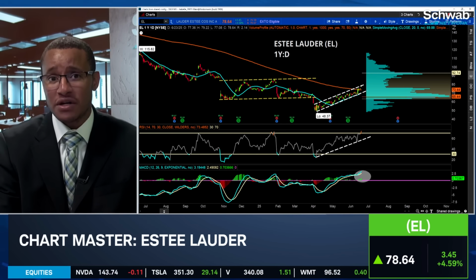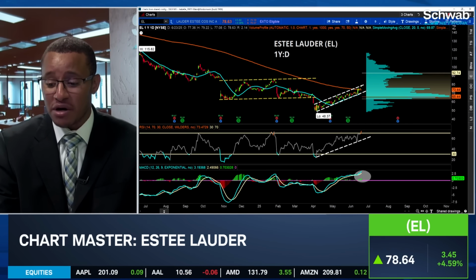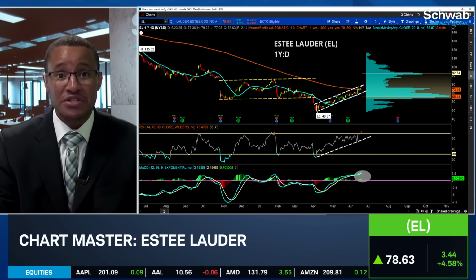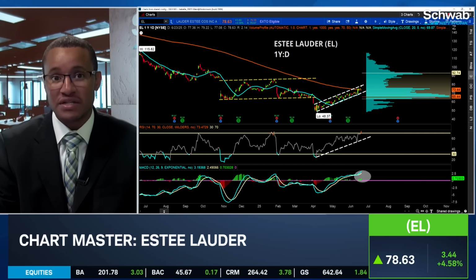Jenny already talked about some of the fundamental headwinds here, but from the technical standpoint, if it can really get above that $85 to $87 level, that's when you have a confirmation that this breakout is potentially sustainable. And that's when you start talking about trying to get back to that $100 or $115 level. It's amazing what a move Estee Lauder has had in just one month, almost 25%.